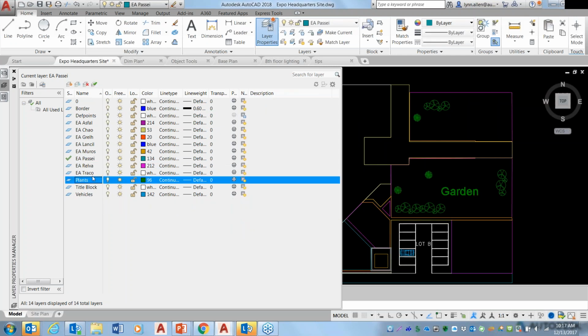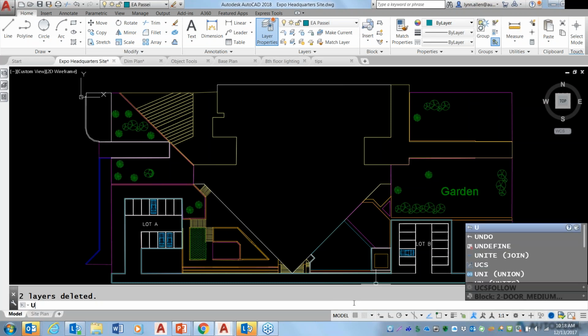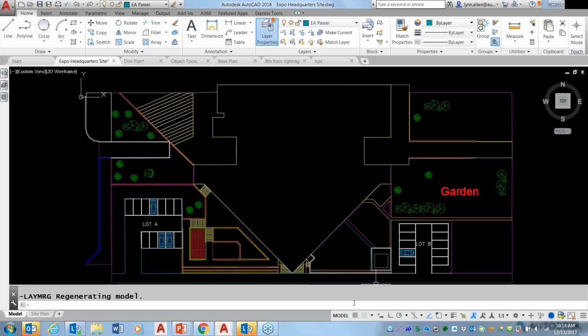All the objects from those 2 layers have now been put onto the plants layer, and they now have taken on all the properties of the plants layer. You can actually see that my drawing looks quite a bit different now. Everything is now green. I'm going to actually undo that. But nevertheless, there was a lot more green there for a while. Okay, so that's layer merge.